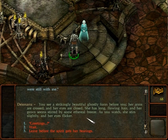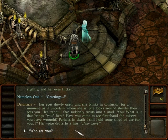You see a strikingly beautiful ghostly form before you. Her arms are crossed and her eyes are closed. She has long flowing hair and her gown seems stirred by some ethereal breeze. As you watch, she stirs slightly and her eyes flicker. You! What is it that brings you here? Have you come to see firsthand the misery you have wrought? Perhaps in death I still hold some shred of use for you.